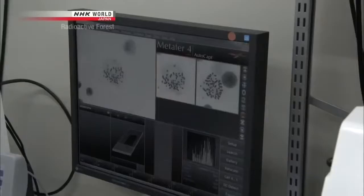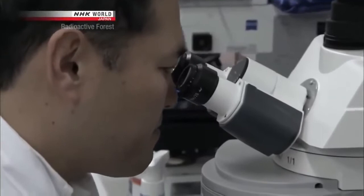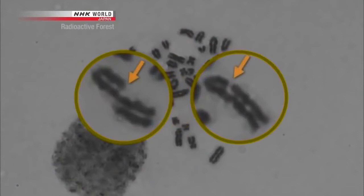Mice have 48 chromosomes in each cell. Finding abnormal ones is very laborious work. Two chromosomes in this cell were found to be abnormal. Both had been separated.